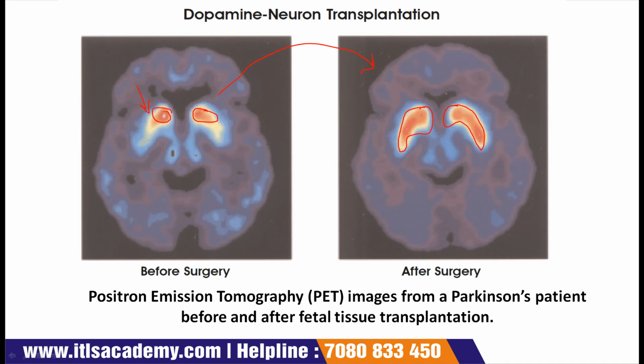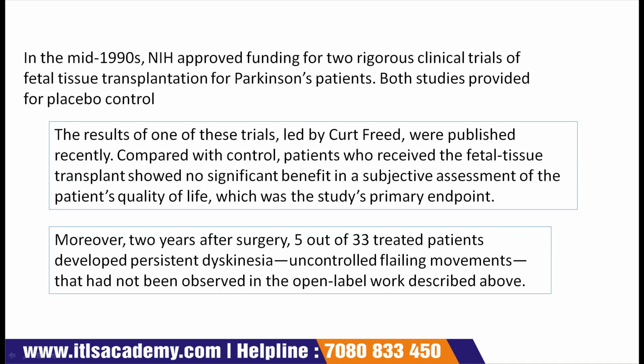In the mid 1990s, NIH approved funding for two rigorous clinical trials. There were two clinical trials, we will see both of them. These clinical trials are of fetal tissue transplantation for Parkinson's patients. Both studies provided for placebo control.